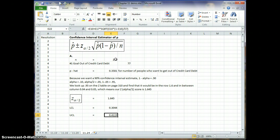So the proportion of people whose household incomes exceed 50,000 and whose top money-related resolution is to get out of credit card debt is somewhere between 0.3044 and 0.4119. Alright, that's it for 1124.